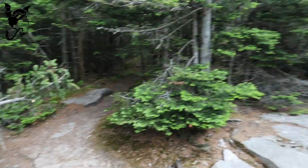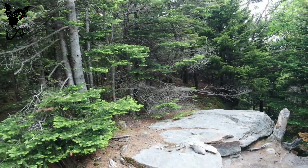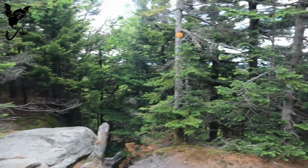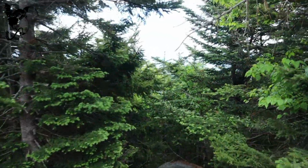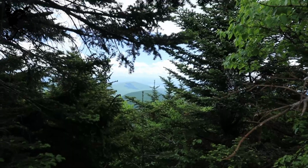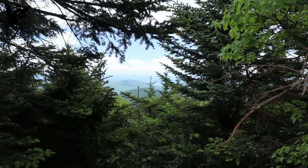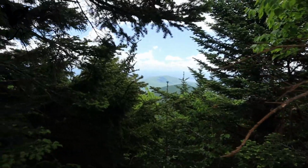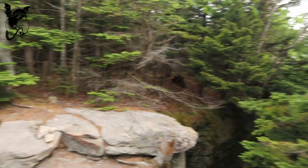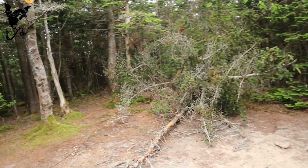Just looking at the terrain around us, and it looks like everything else does drop back down. A nice view, obscured view, but it's a nice little window out into the valley. So definitely a cool little spot. Well, that was our little look at the Cornell summit.